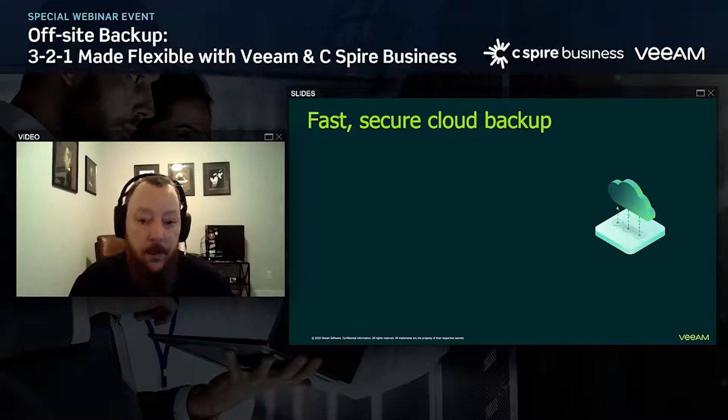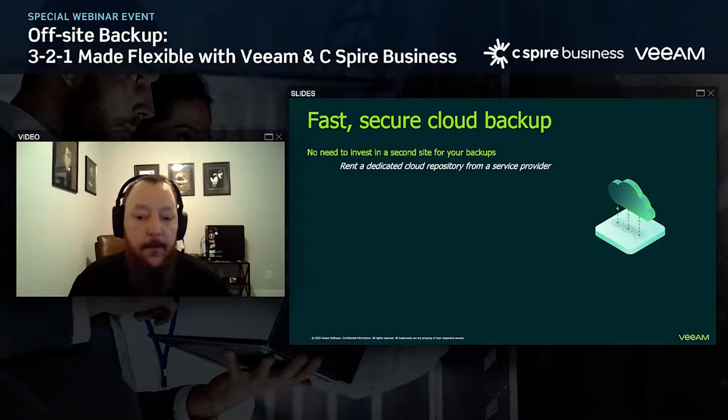So what is it really though? What is Cloud Connect? It's a secure cloud backup component. So David mentioned earlier, it used to be very, very difficult to do DR, business continuity.